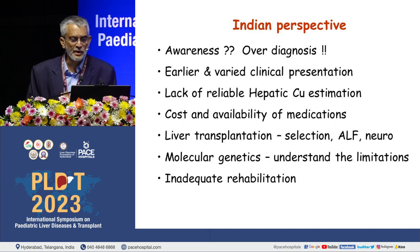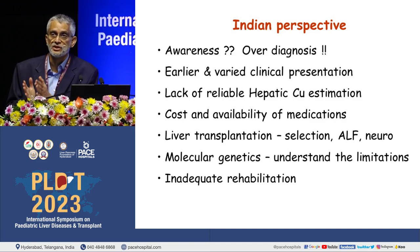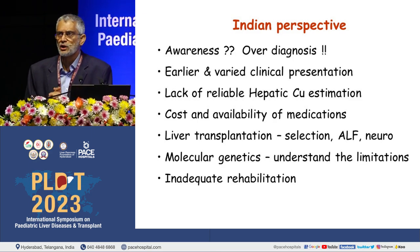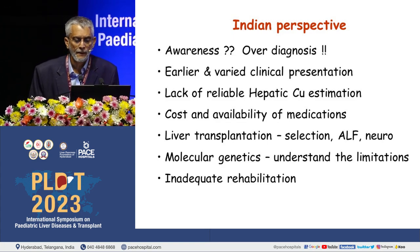We have a varied presentation. We have to look at the cost and availability of medicines, but at least all the medicines available abroad are now available in India, which itself is a very big thing, though they're expensive. I've talked to you a little about liver transplants and the controversy behind the neurological indication. There is no controversy about acute liver failure.